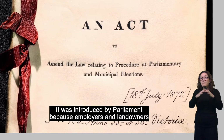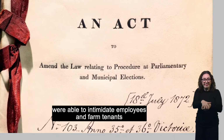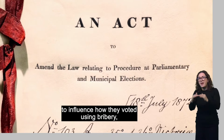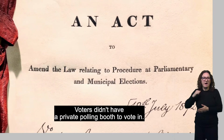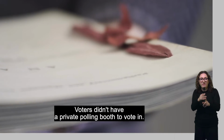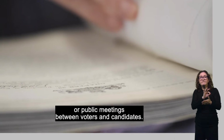It was introduced by Parliament because employers and landowners were able to intimidate employees and farm tenants to influence how they voted, using bribery, intimidation, or blackmail. Voters didn't have a private polling booth to vote in. They would often have to reveal their choice in hustings or public meetings between voters and candidates.